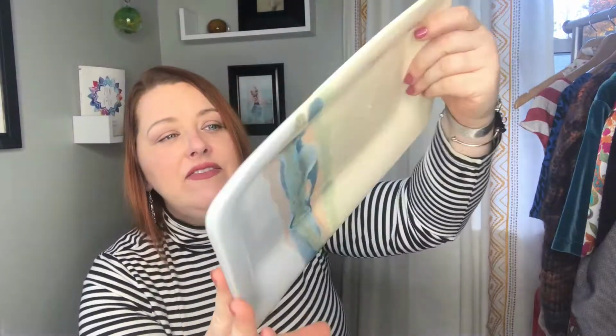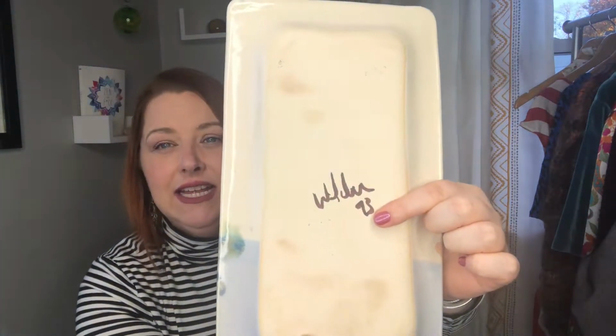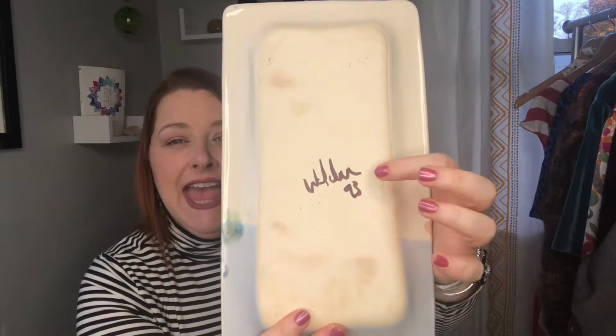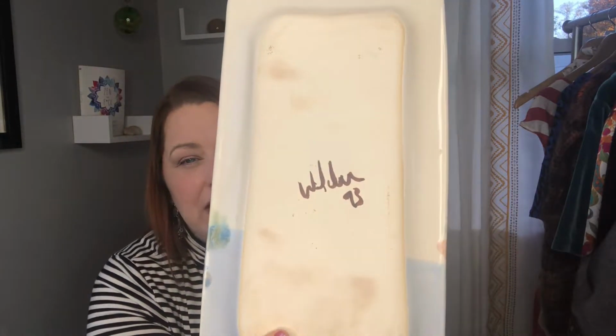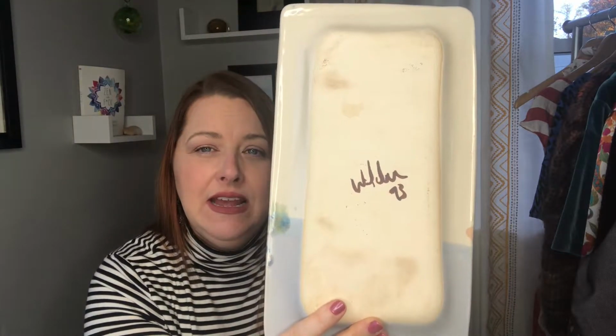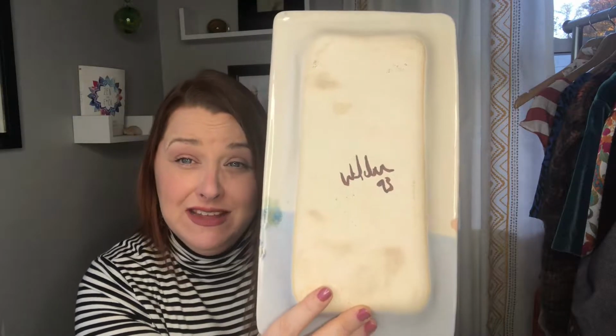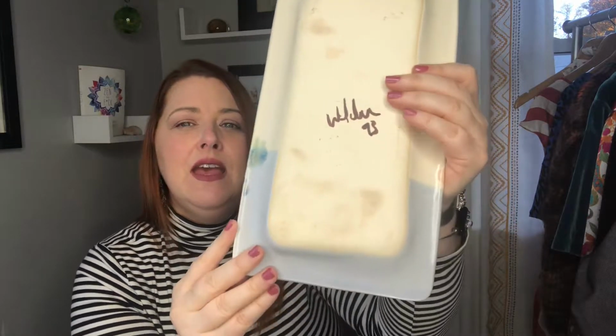And on the back of it, it has a signature. I could barely read it. I didn't know if it's Walden, William. And again, it has a date, which I can barely read. I'm assuming because of the coloration that it's 93. It could be a 73, but I'd assume it'd be more earth tone if it was made in a 73.